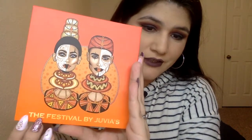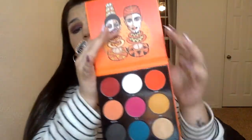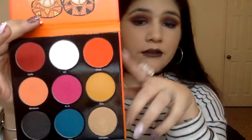The next one is one of my favorite palettes by Juvia's Place. It is called the Festival palette because, like I said before, I've been really into yellows and oranges. So, as you can see, this literally is nothing but that. The Festival by Juvia's Place. And I like the face makeup on both of them. And this has like a fiery orange that I cannot take my eye off of. I love using it.